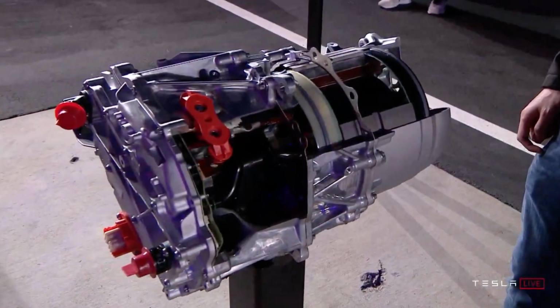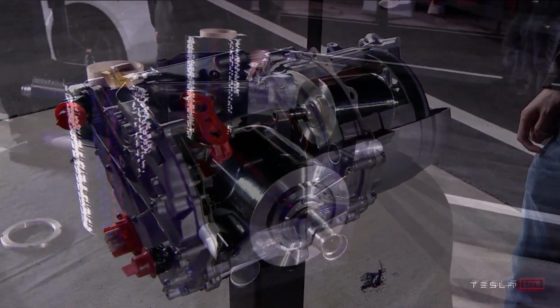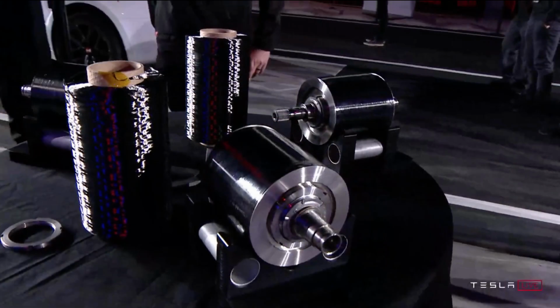Now the second thing is the horsepower. The car has 1020 horsepower and that is generated by 3 motors. They are permanent magnet motors and they are carbon sleeved motors. We'll do a separate video on the carbon sleeve motor thing because it can get quite complicated, but it has a very good reason why it is doing that. But those motors are each generating 400 horsepower.